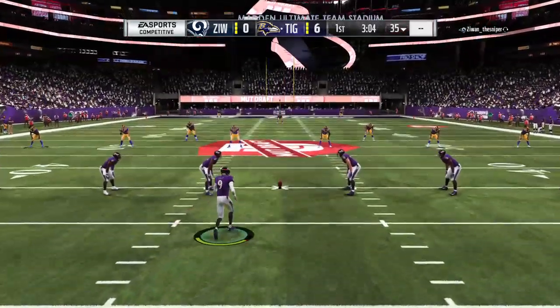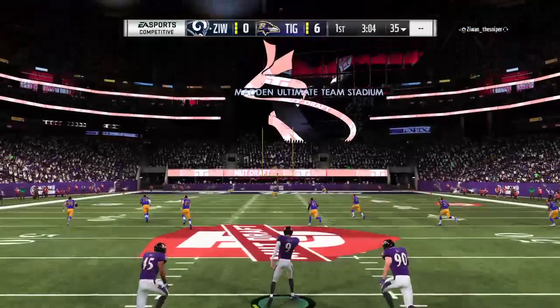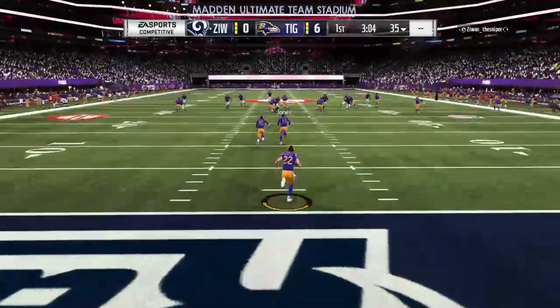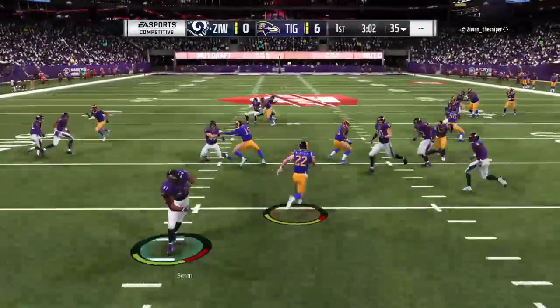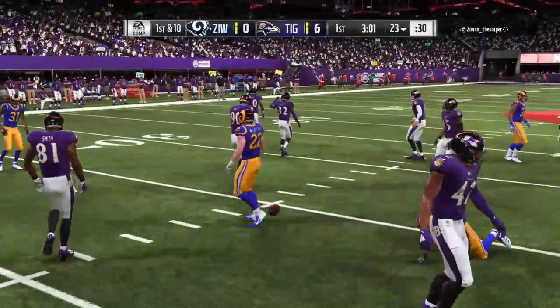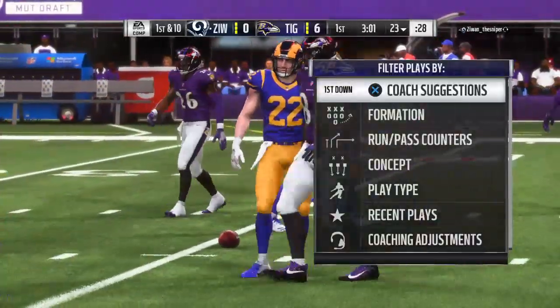Gold now out to kick it away. This is taken about 7 yards deep. And he'll get across the 20 before he's brought down at about the 23-yard line.